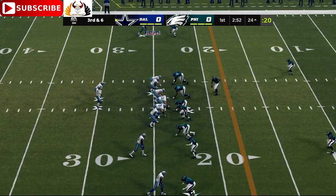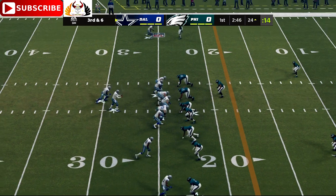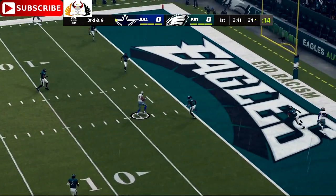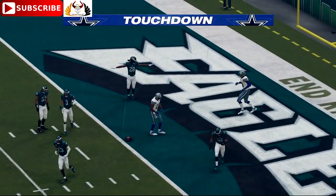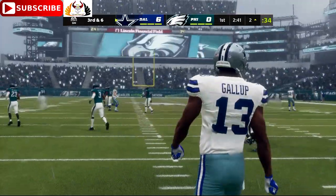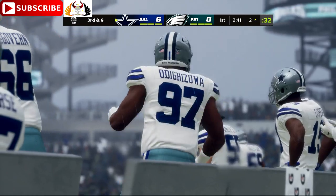The Eagles call on the extra defensive back here as they prepare for a stop on 3rd down. Out of the gun, here's Prescott. He's got his man, it's Gallup. Touchdown, Cowboys! Michael Gallup on the receiving end from Dak Prescott. And the Cowboys have taken the early lead.